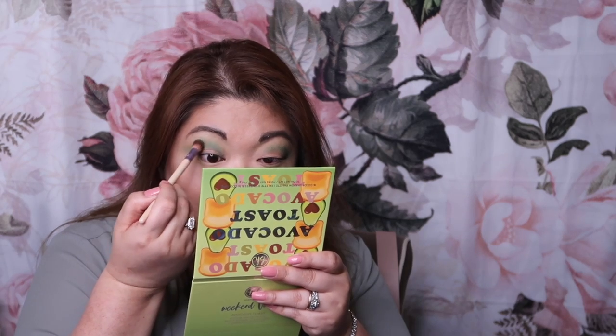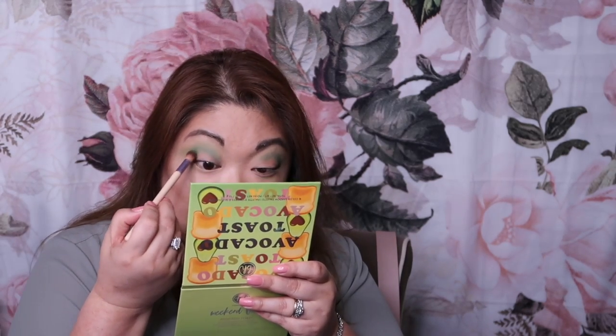Now, I feel like it's a little too bright, so I'm gonna go back in with Avo Toast on the same brush, and I'm just gonna go over the edge between Avo Toast and this Ripe, just to kind of bring that down a little bit. Because it is pretty bright green. Almost an emerald green. But I like it because it kind of is keeping the look from getting muddy, I think. That's kind of the danger when you're using these greens. They can go muddy on you. I almost feel like we're having like a Wizard of Oz Wicked vibe with this emerald green.